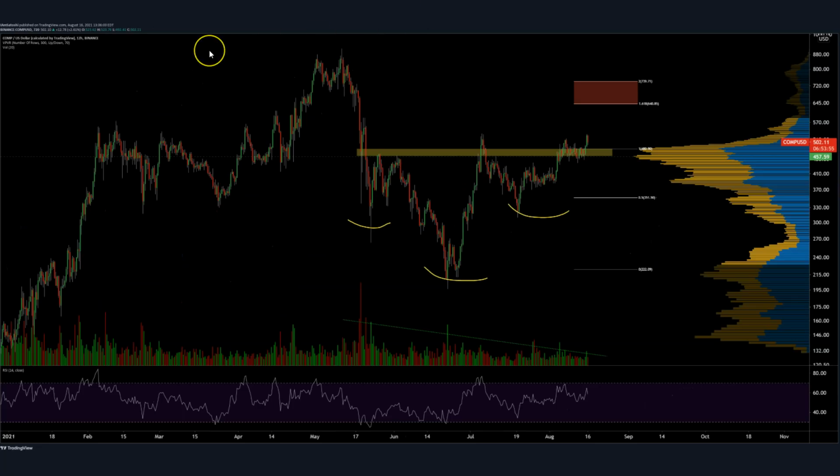Some other charts or setups to watch that are kind of looking better and better to me is COMP. This either originally looked like an inverted head and shoulders, morphed into a cup and handle, and now it's some sort of ascending triangle. I don't know. Still looks fine for continuation. Tons of volume. Resistance becoming support, hopefully.